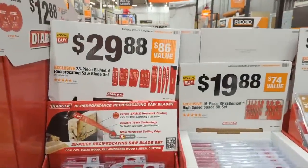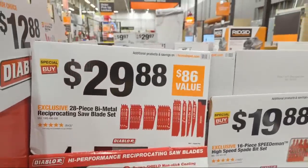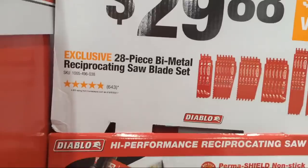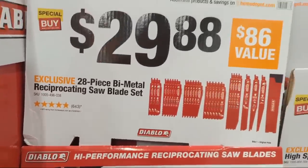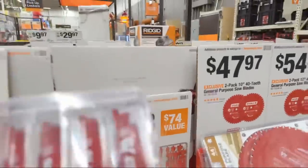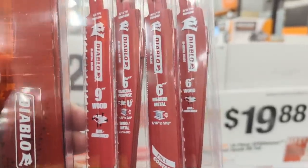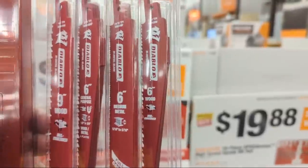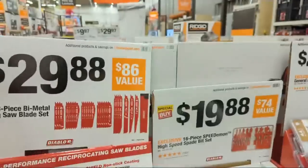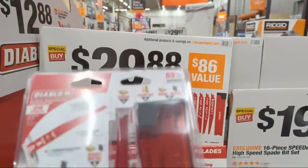Here are some more Diablo deals that we did not see last week, and we're seeing in this location. $29.88. You want to talk about a ton of value. 28-piece bimetal reciprocating saw blade set. And you can see here, let me turn it right side up. They have the 9-inch nail embedded wood, 6-inch general purpose, 6-inch metal, medium metal, 6-inch nail embedded wood, and then they have a smorgasbord inside their little plastic container. It says it's an $86 value. I mean, maybe MSRP, but I will tell you, there's a lot of value in there.